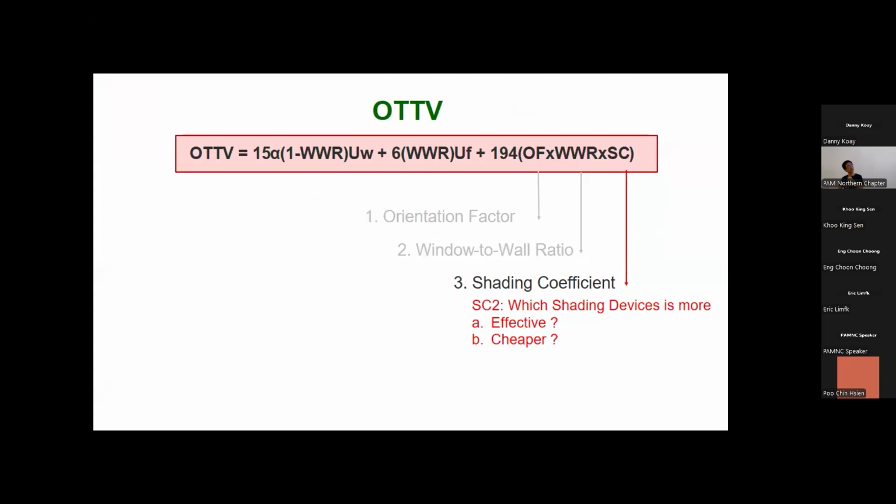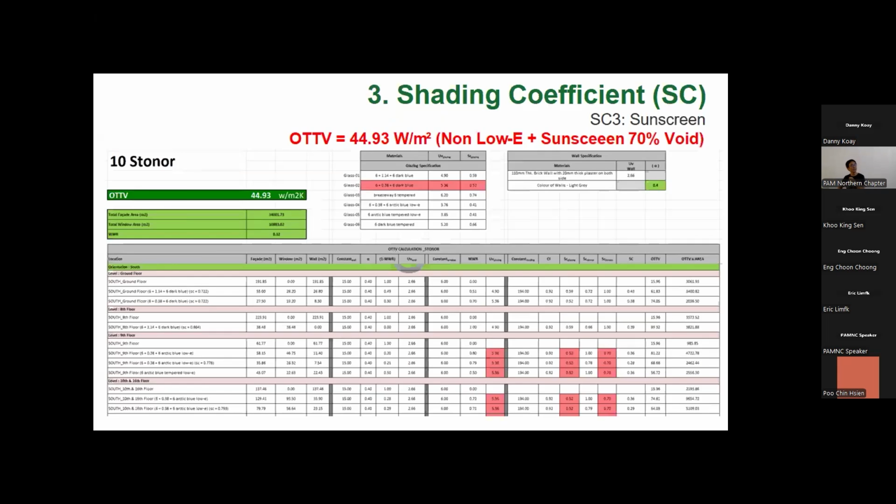Next question. Which shading device is more effective and cheaper? Screen better or horizontal and vertical better? Screen better. We have the next question: why? I know screen is better. I think most of the architects know that. But why? Remember, horizontal is 10% better than vertical. But why is it better? Because everything goes back to the MS.